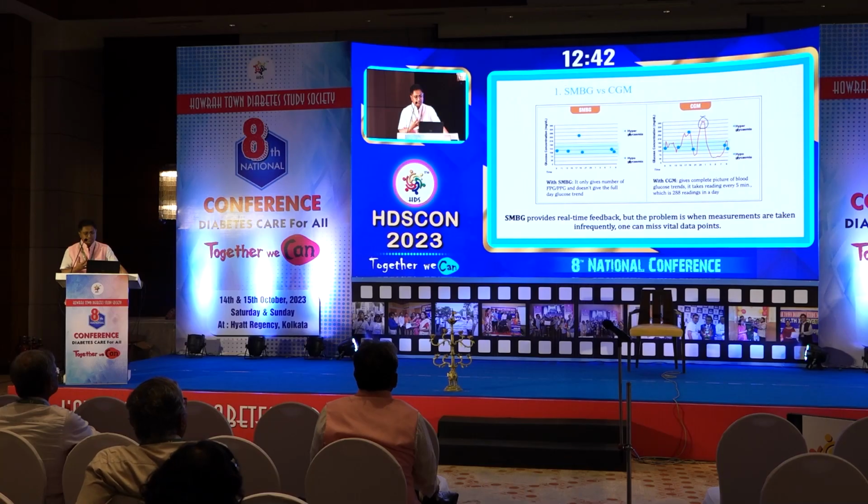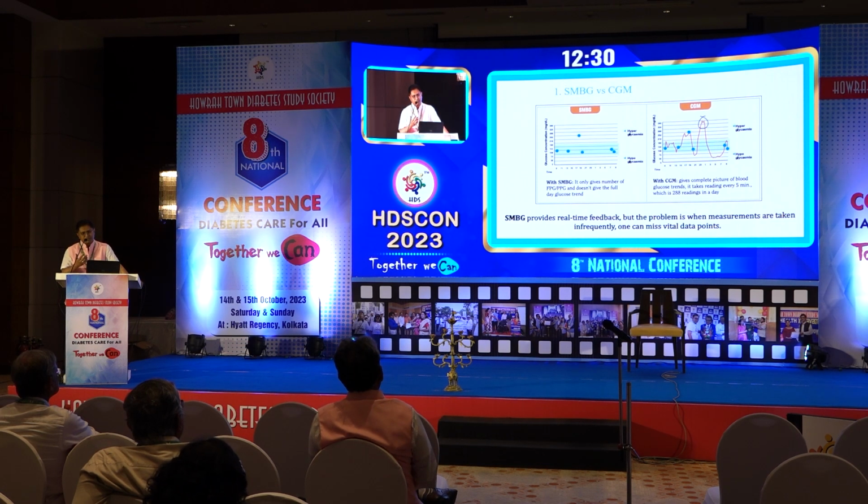Coming to the other methods we have to monitor glucose, we have SMBG, self-monitoring of blood glucose. But what is the disadvantage of SMBG? It gives only the fasting and post-prandial numbers and doesn't give the full day glucose profile. So we ask the patient to measure the fasting glucose, 2 hours after breakfast, pre-lunch, 2 hours after lunch, pre-dinner, and 2 hours after dinner. But in between, if there is a glycemic excursion, we will definitely miss it with SMBG data. Continuous glucose monitoring gives you the whole day profile, so there is no chance of missing any glycemic excursion or hypoglycemia.